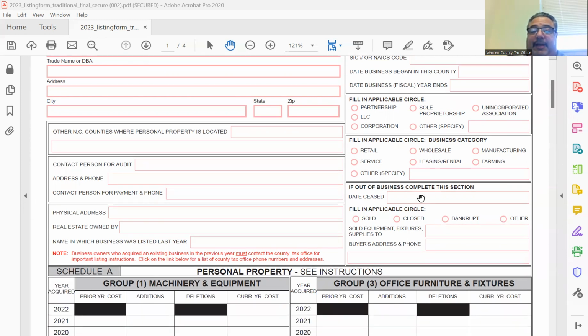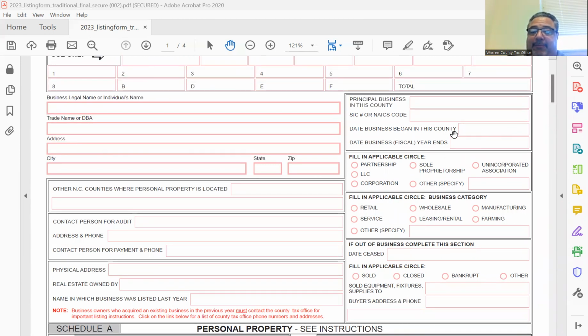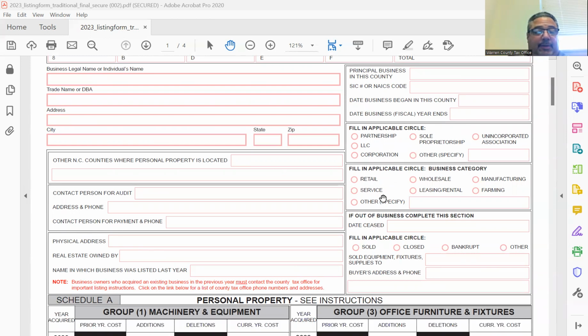Okay. That is correct. And before you go further, I'd like to just back up one second. Date business began in this county. I would need that information from you, and your date fiscal year ends. If you're on a calendar year or a fiscal year, please let me know that information there. That is important. But yes, to answer your question, if it's a nonprofit, it's a 501(c). Yes, you'd put it in the other category.